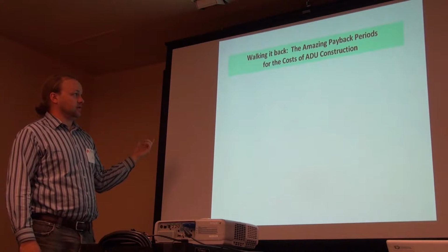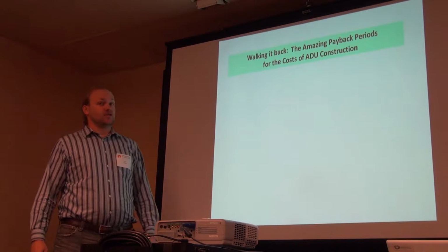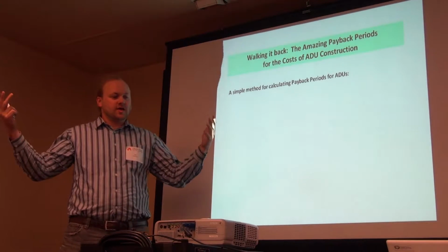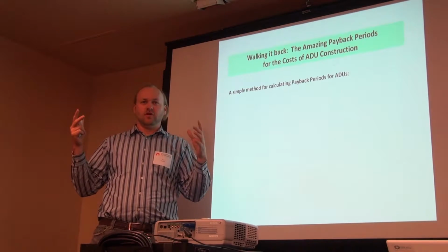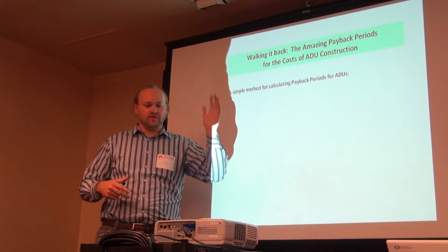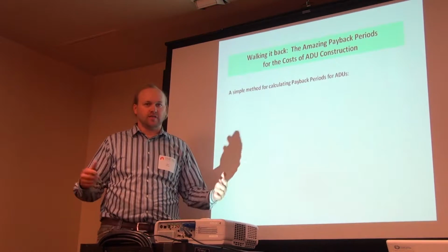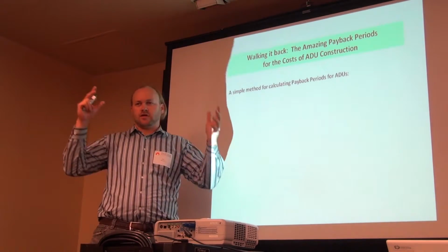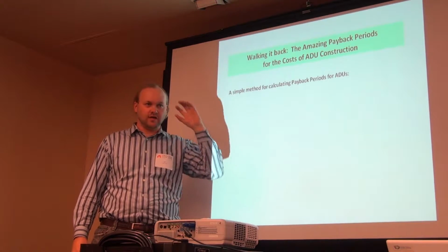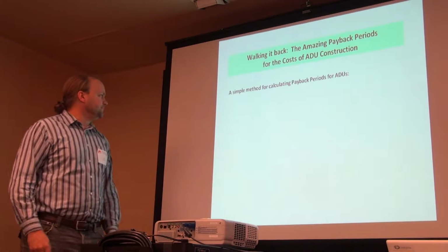But walking it back a little bit more, I want to talk about the payback periods for the costs of construction, because that's one of the more compelling aspects of ADUs. My story is that I was looking for a financially sustainable form of housing to live in. I just generally felt like I didn't want to be putting 50% of my income or 25% of my income into my housing, whether that was my mortgage or my rent. But I wanted to live in a space that I liked. So what could I do? I explored a lot of different options and learned about ADUs at that point as a viable mechanism to achieve that kind of benchmark. I want to have housing that pays for itself. How do I do that?